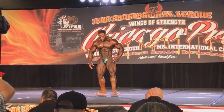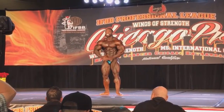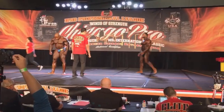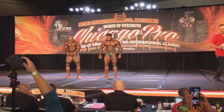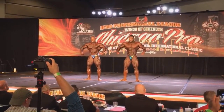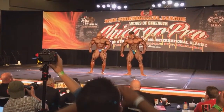Anyways, very, very aesthetic physique Michael Lockett has. Very good abs, very good shoulders, chest, small, tiny waist. Really phenomenal physique. Not very thick from the side and from the back, but a very aesthetically pleasing physique. And now we're going to see them fighting for the title. We'll see who is going to take this title, but I'm not sure right now. I would go with Michael, honestly.